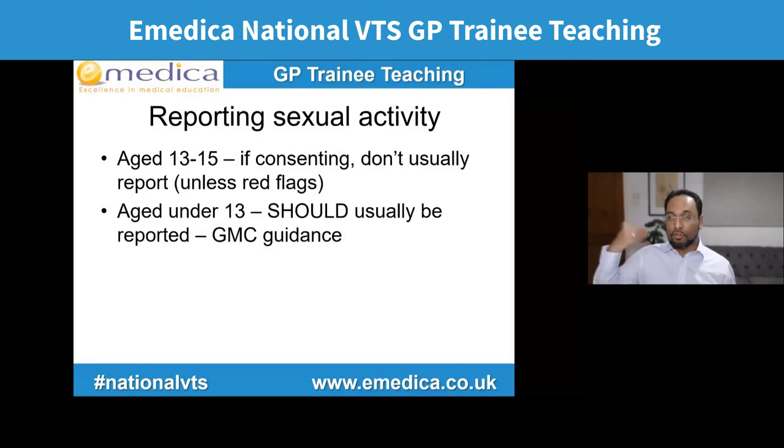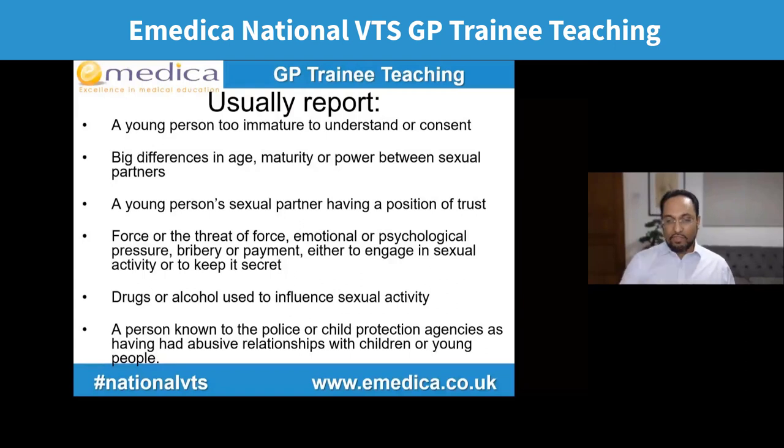Then you need to know what the rules are in terms of when you need to inform safeguarding and when you don't. So these are the rules. If your patient is 13, 14 or 15 and they consent to sex, you shouldn't usually report that unless there's some red flags. If they're under 13, you should usually report that, because even if they say yes, that consent isn't valid. Okay. So you'd report that to safeguarding. So these are the six examples of red flags that if any of these were there and you feel that this patient is at risk, you should tell safeguarding.